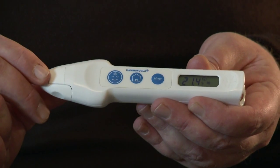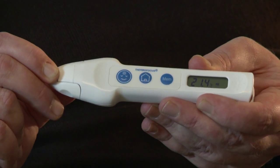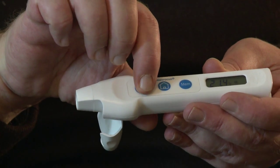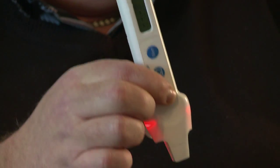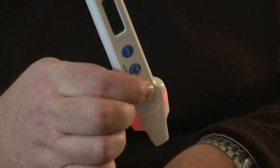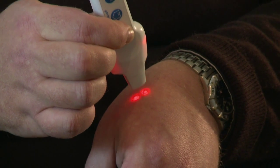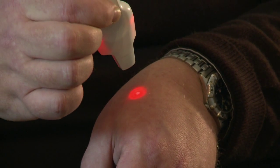It's very simple. It's got a protective cap on, which simply flicks open. Then, using the first button to take the temperature of the person, you would just shine this at the object. You'll see that you have 2 lights. The correct distance away is when you've got one light rather than 2. As you can see, that's too close. That's too far away. This is perfect.